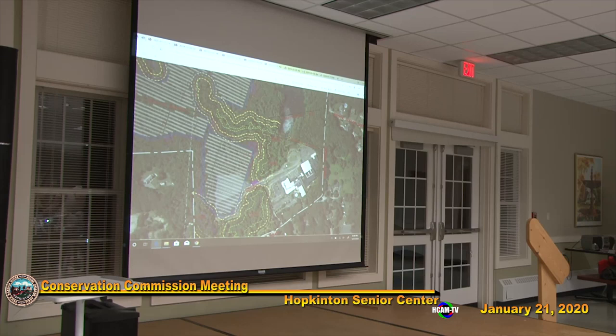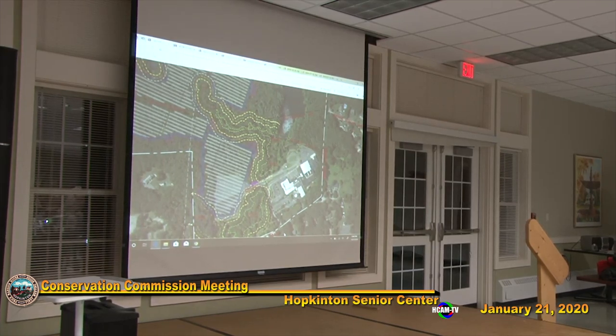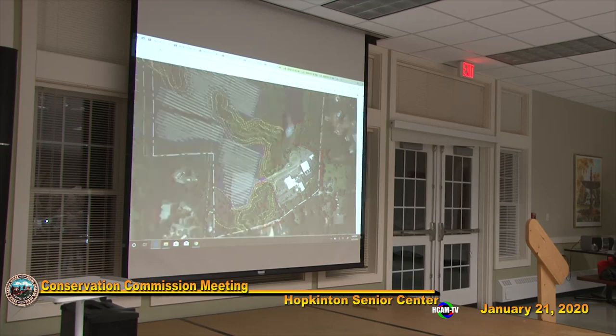Okay, so that would be something to include in your alternatives analysis, so that we can take a look at that. And if they do the wetlands delineation around the pond, we can see if there is some shifting available to get away from the northwest corner. Right, that's a good point. Sorry to interrupt.